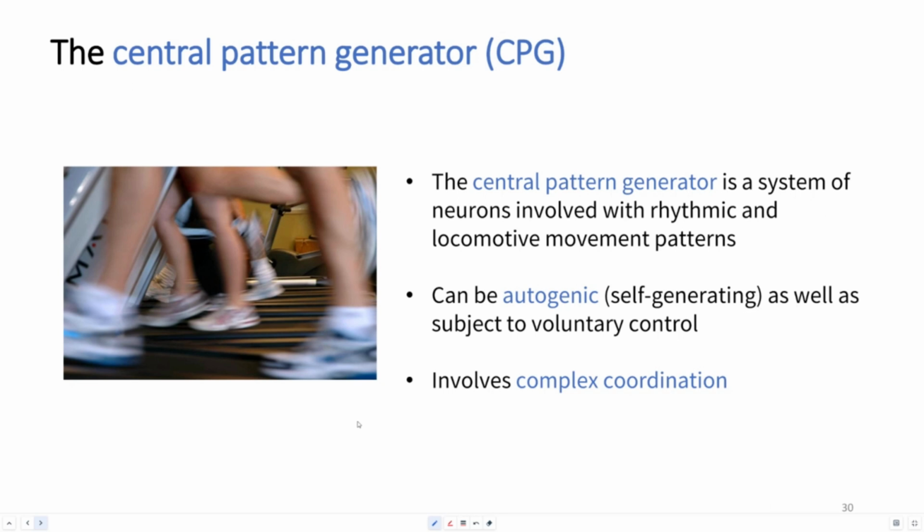The CPG is found in animals, including humans, and is located in various parts of the nervous system depending on the type of movement. For example, the CPG for walking is located in the spinal cord, while the CPG for chewing is located in the brain stem. It is considered autogenic, self-regulating, self-generating, and involves a lot of complex coordination.